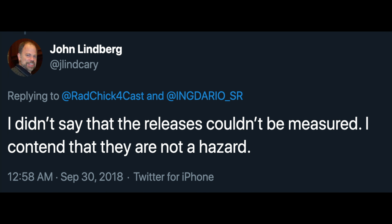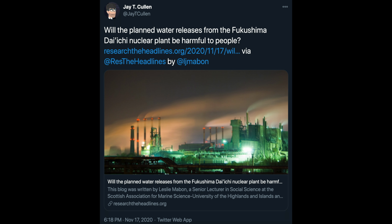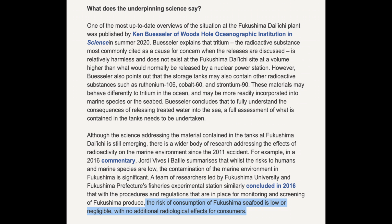I didn't say that the releases couldn't be measured. I contend that they are not a hazard. Will the planned water releases from the Fukushima Daiichi nuclear plant be harmful to people? The risk of consumption of Fukushima seafood is low or negligible, with no additional radiological effects for consumers.